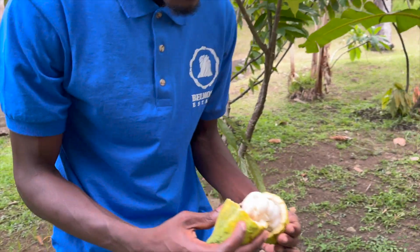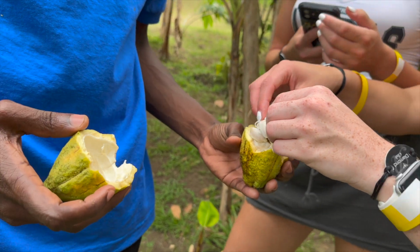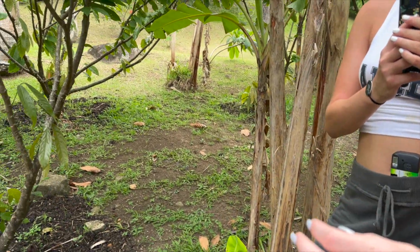Bust it open. Wow. On the inside, we have these. Cocoa beans or cocoa seeds. Now, you know what to do. No. Suck on it, don't bite, right? Mm-hmm. Suck on it, don't bite.